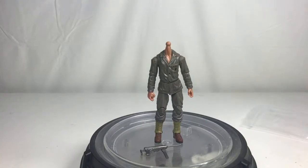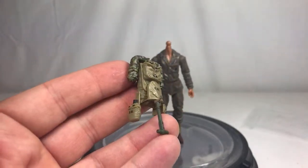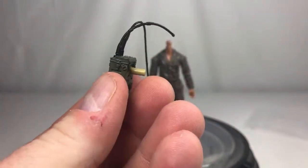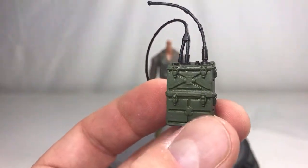All right, so I'm just going to assemble his backpack now. Get that out of the way. And then he does come with his pack as well. So you might not actually need a backpack for him if you have this. Nope, the grease gun was American. Okay. Thank you. Thanks guys for the info.